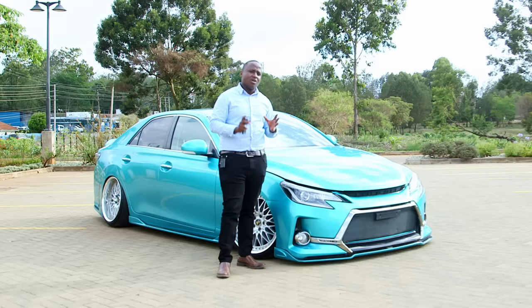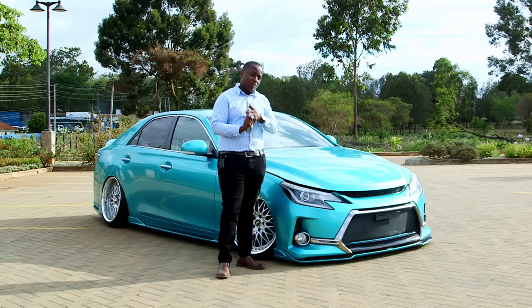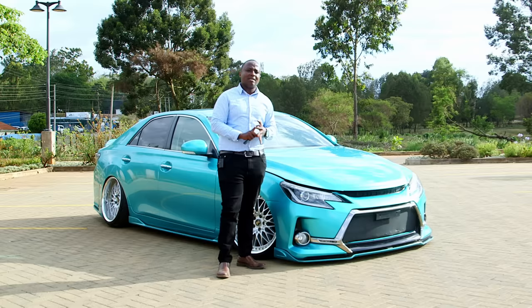So let's recap. How do you know that these are GS Mark X? One is the three-piece body kit. That is probably a Rowen body kit. The bumper, the side skirts, and the trunk spoiler or the boot spoiler. The other thing is the red stitching on the seats. The other thing that is quite conspicuous is the clear or smoked taillights. So that tells you that this is a GS.